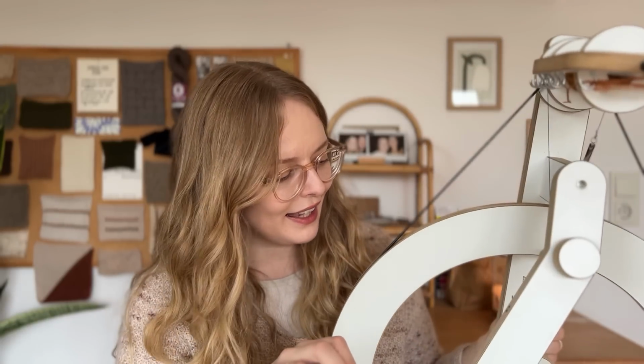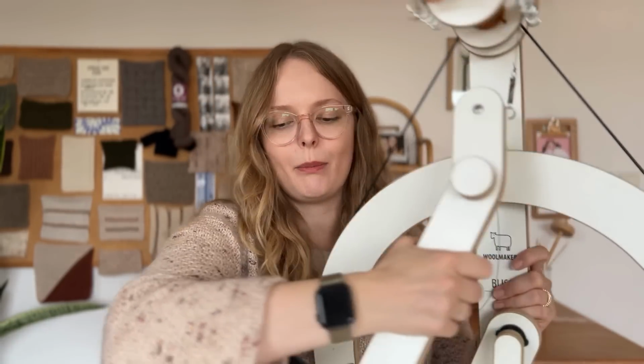Let me pick it up. It is the Bliss by Woolmakers. I'm not actually sure if you'll be able to see it, but I wanted to show you guys the bobbin without taking it off, and so I'll just see if I can show you, maybe put in some B-roll. This is my first bobbin. Like I said, I'll try and put in some B-roll to show you guys later on. And this is a loaned wheel. So this is not my wheel, but it might become my wheel.